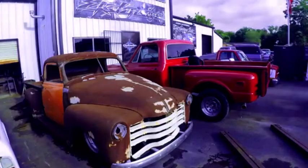San Fernando is performing miracles back there on the body of the '67 Lincoln. Next up is prime and paint.